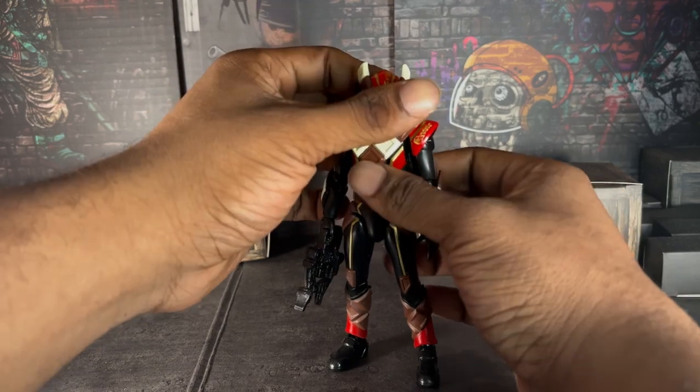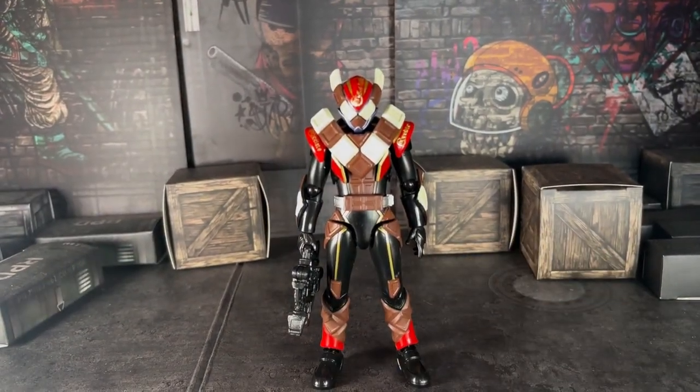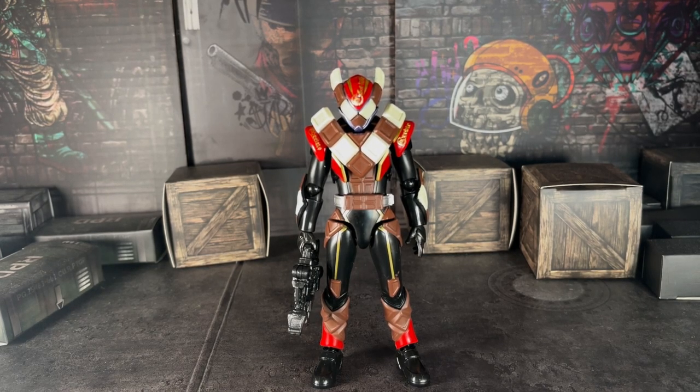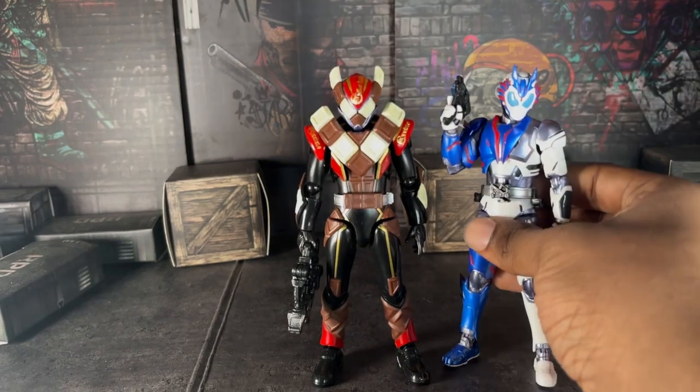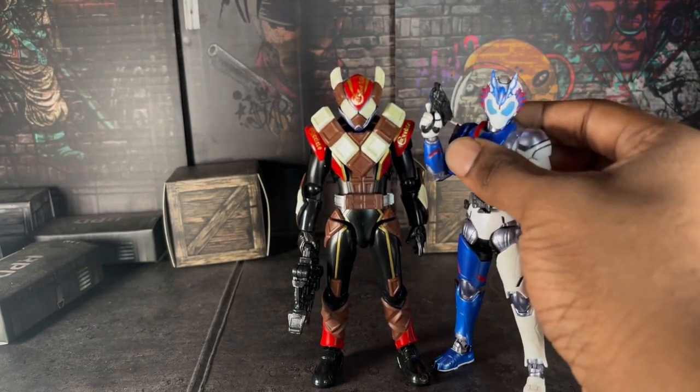Oh, you don't believe me? Let me show you. So, here's the size comparison for this guy. And since this is a Reiwa secondary rider, I'm comparing him to all the secondary riders I have. For the record, I did not have Blaze. I actually do have my copy of Blaze, but he's packed up because I'm selling him on eBay.